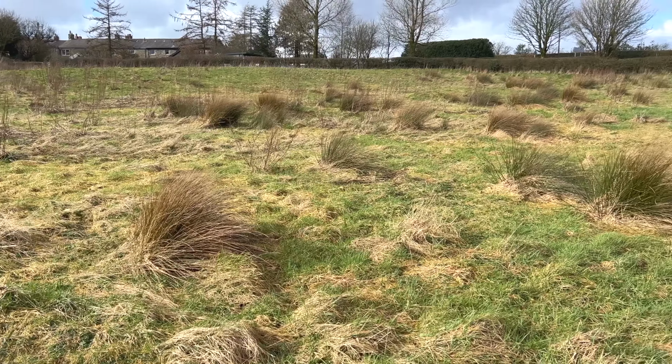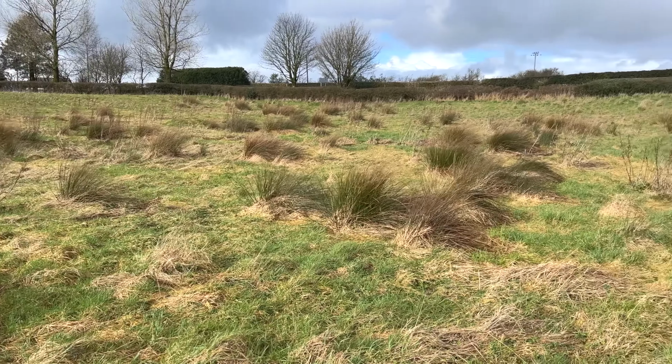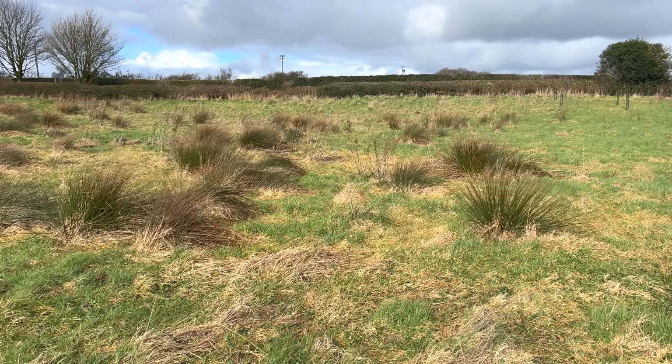And then finally, we're going to be creating some kind of wetland scrapes down here as well. Now, a scrape is somewhere that is intentionally designed to dry out in the summer months. So this isn't going to be a full pond. It's going to be sort of divots carved out of the earth, if you like.